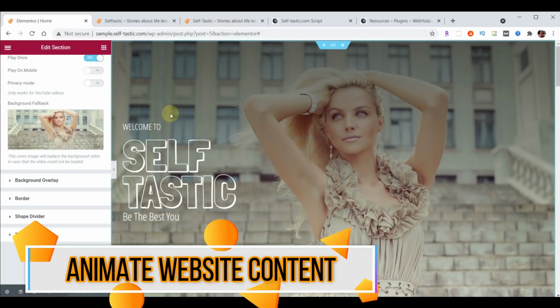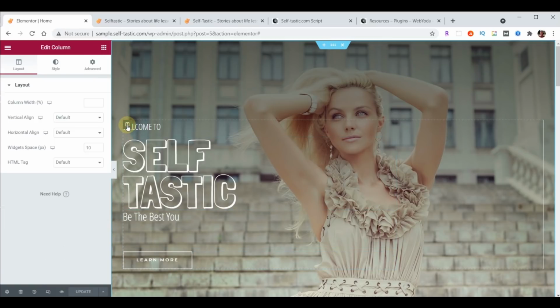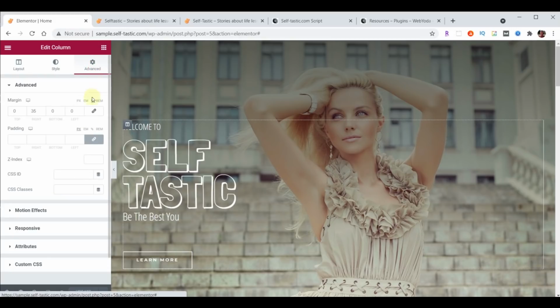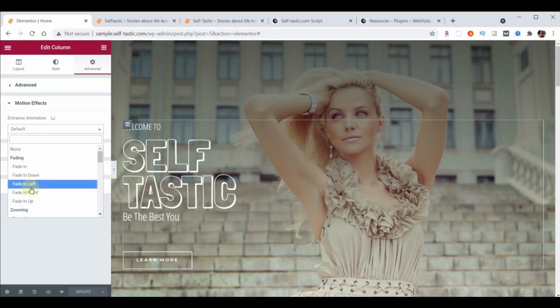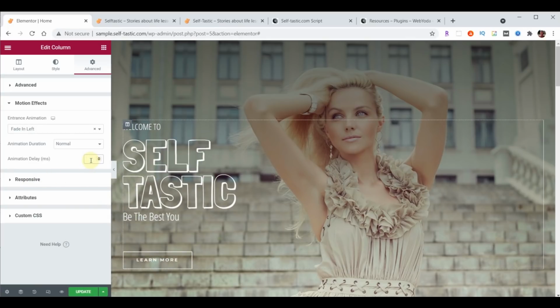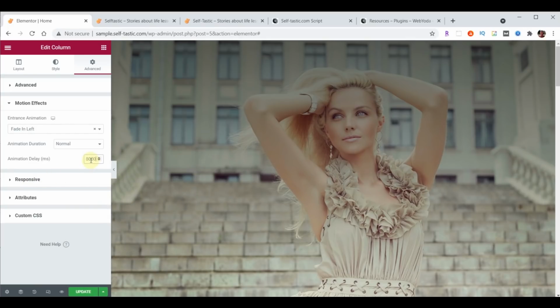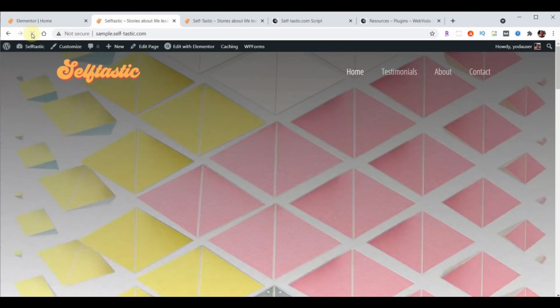And this is the column we want to set to delay until after the intro video has completed. And so what we're going to do is we're going to choose that column. And now we'll go to Advanced. And under Advanced, one of the options is Motion Effects. And for the motion effect, we want to choose Fade In from the left. And then we're going to set the animation to 8,000. 8,000 milliseconds is 8 seconds, which is a little bit longer than our animation is. So we can go ahead and click Update, go back to our version of the website, hit Reload.